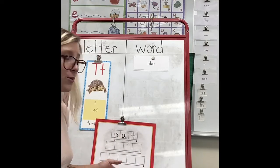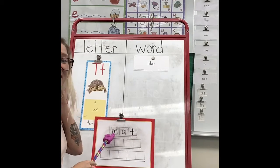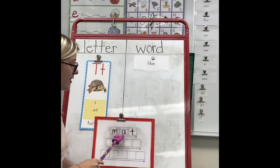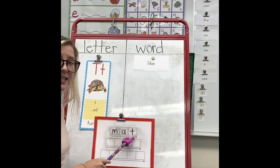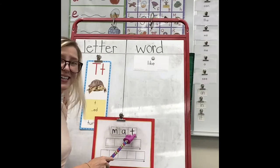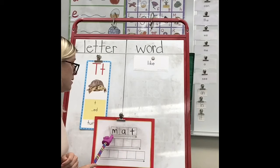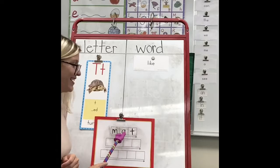Let's try another word with the T sound at the end. This is the letter M. It says M like a monkey. This is the letter A. It says ah like apple. This is the letter T. It says T like turtle. Let's say the sounds. M, A, T. Now let's put them together slowly. Mat. Now let's say the word.